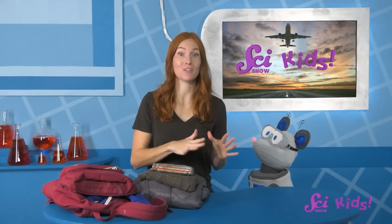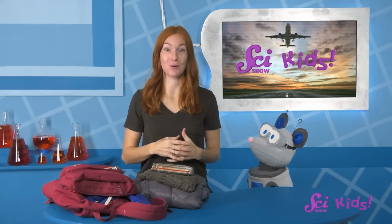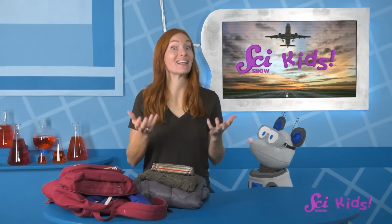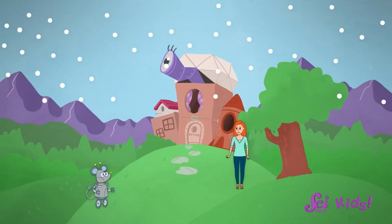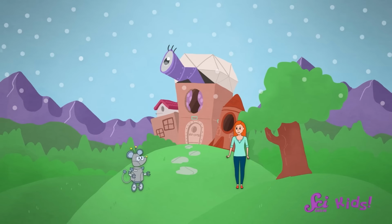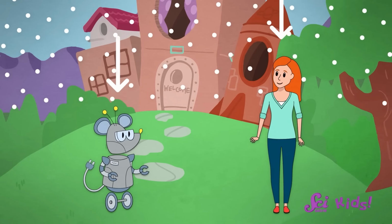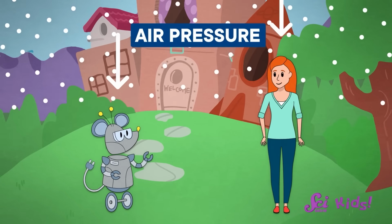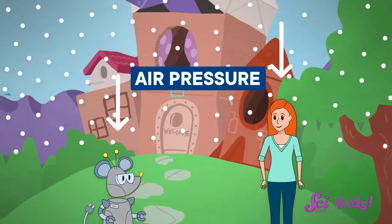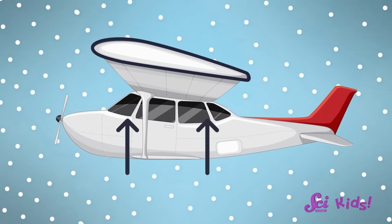The thrust force is also going to be really important for creating another special push or force that will push the plane up into the air. You see, the wings do something amazing as they move through the air. Air doesn't seem like very much to us. We can't see it, and most of the time, we don't really feel it. But air can push on things. It pushes down on us all the time. That's called air pressure. But air pressure doesn't only push down. The shape of an airplane wing can make air push it up instead.